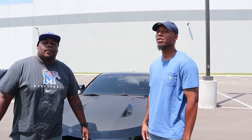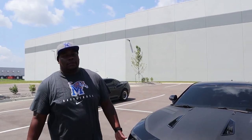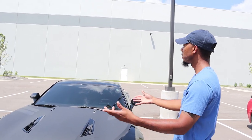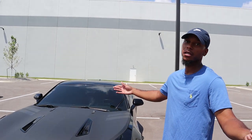Today we're doing a review on this 2016 Camaro SS owned by Dark V 901. What's up? Y'all make sure y'all following him on Instagram. Yeah, Dark V 901. He's gonna give us an insight on cool features on it, what mods he's got done to it, what he loves about it. Of course we're gonna get a test run in it.